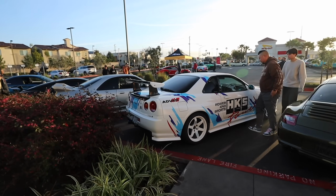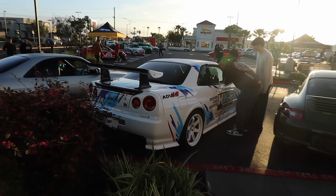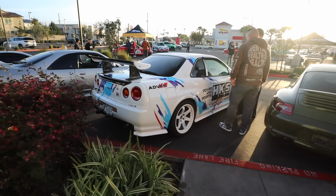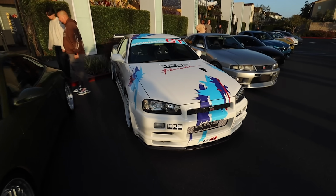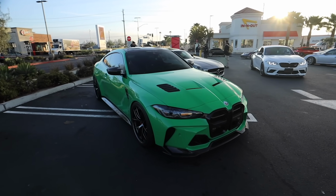Now this car is super nice. R34 V-Spec 2 on the GTR. That's crazy. Right-hand drive. Now, I love these cars in this kind of gloss, almost like Alpine white. This is Damien's car. It looks absolutely sick.